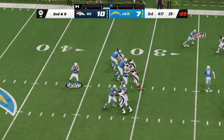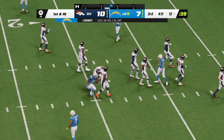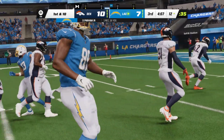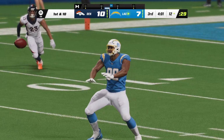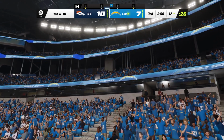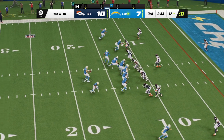On 2nd and 9, Herbert. Wide open receiver, complete. And this is going to be another 1st down as they'll make the tackle at the Broncos' 12-yard line. The Chargers passing game rolling a bit here. They've got another 1st. When this offense can get their tight ends involved, they can move the football. Here, a nice route, able to look it in, and picks up the 1st down. From down at the 12, it's 1st and 10.